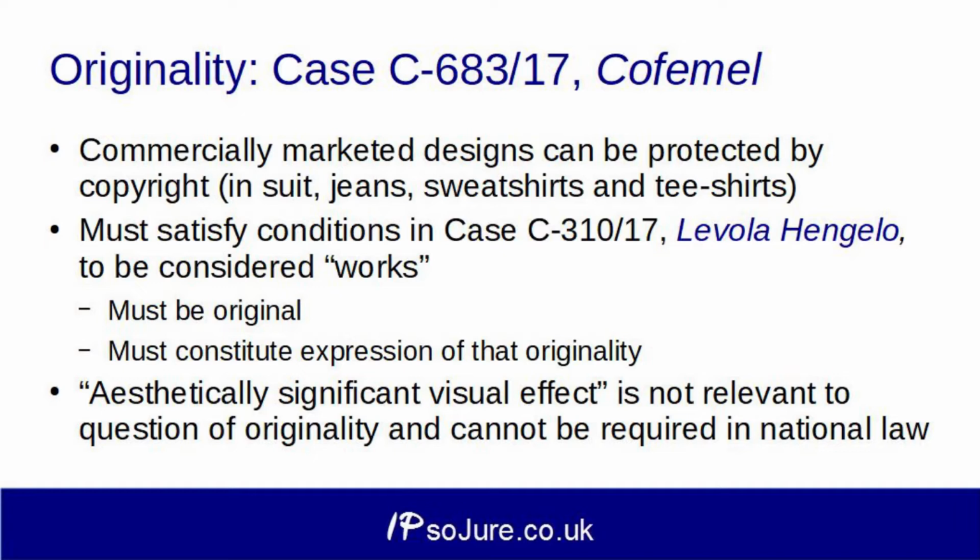The traditional way of breaking down copyright into issues of what types of work are protected, what's original, what's a substantial part, all those are breaking down as the Court of Justice makes greater and greater inroads into the copyright area. It's quite fascinating to see what happens, and also something of a relief that we'll be watching from the sidelines rather than participating in it. Not that I think it's a sufficient reason for bailing out of the European Union altogether. Anyway, that's the Cofemel case.